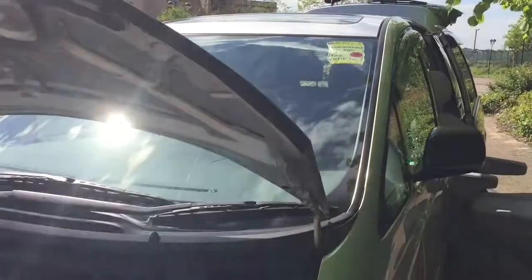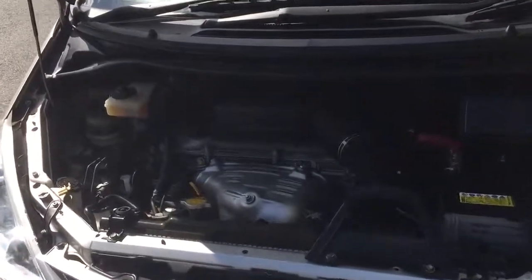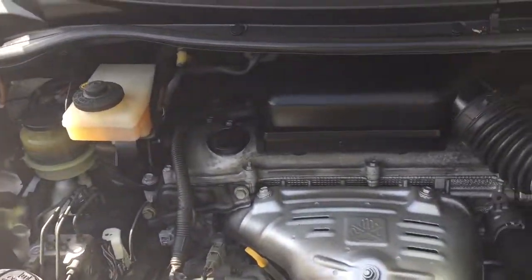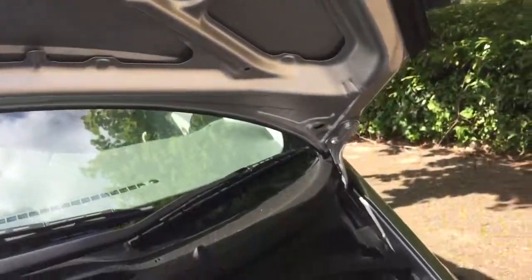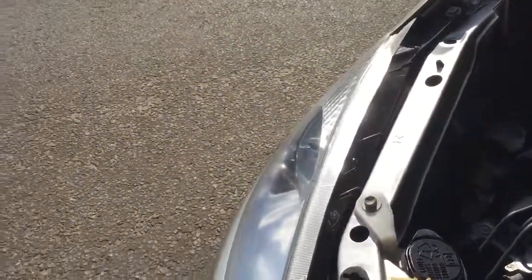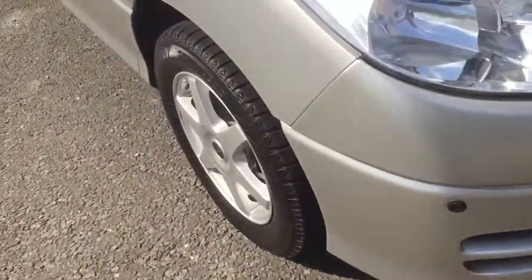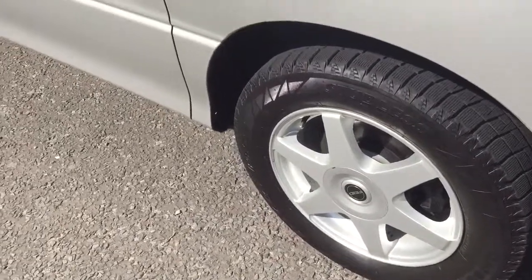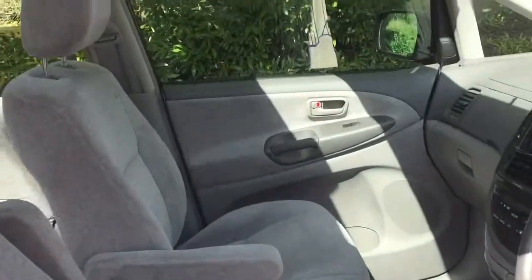It's a 2,362cc engine, so no cam belt, just a timing chain. Very clean car. Front parking sensors. Alloy wheels. Twin sunroofs.